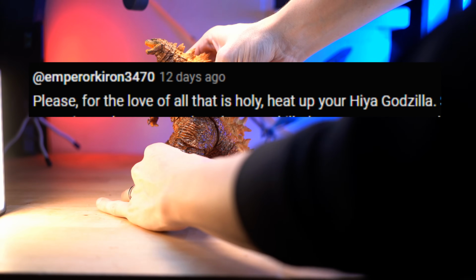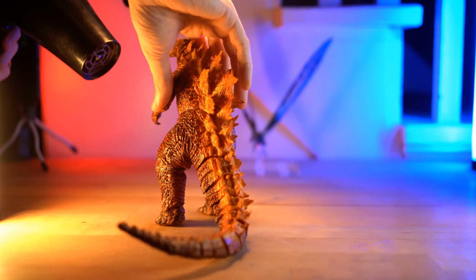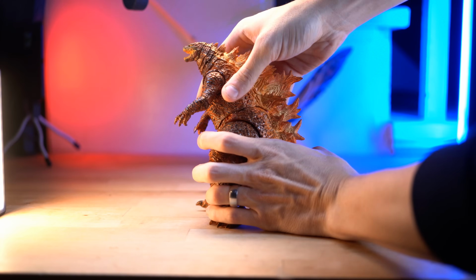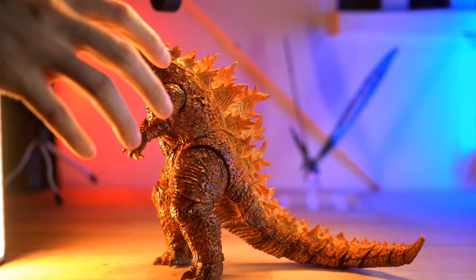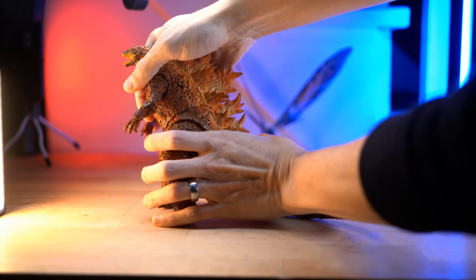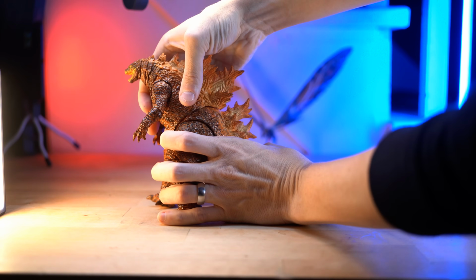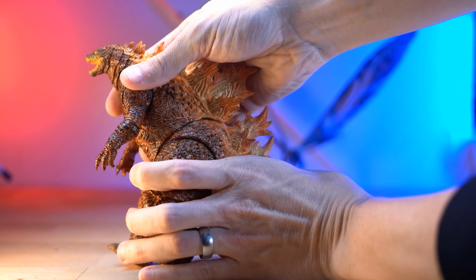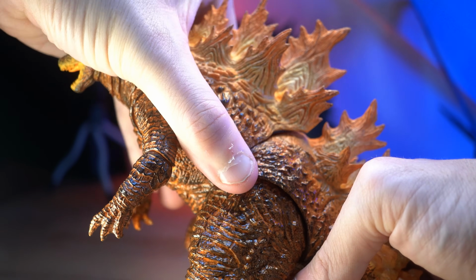So I got a lot of comments in my last video about articulation, saying that I should have blow dried it first. Fresh out of the box, HIYA Toys are stiff. So I have done just that to see if articulation really is better. I didn't think it was bad or anything, but one of the things I said it didn't have was much torso. Okay, there's a little bit more. Not a whole lot. I can bring it down like 1 degree. But that's about it. I don't think the blow dryer did a whole lot.